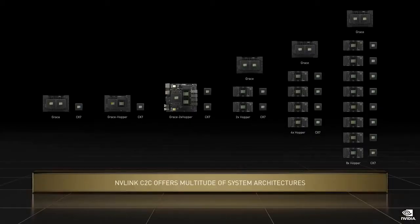We can create systems with a 2 Grace CPU superchip, a 1 Grace, 1 Hopper superchip, a 1 Grace, 2 Hopper superchip, and systems with 2 Grace and 2 Hoppers, 2 Grace and 4 Hoppers, 2 Grace and 8 Hoppers. The composability of Grace and Hopper's NVLink and the Gen 5 PCI Express switch inside CX7 give us a vast number of ways to address customers' diverse computing needs.